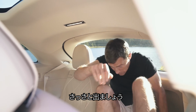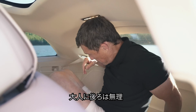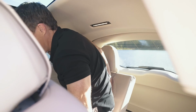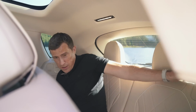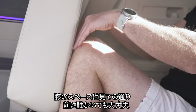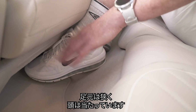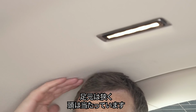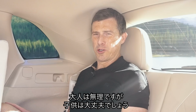Okay, bear with me. I'll just get into here. Right. Can an adult fit here in the back? Well, just put this back up. I'm going to try and move this out of the way so you can see what's going on. Knee room's tight, and this seat is, yeah, it's okay. Someone could sit here, no problem. But foot space, really tight. Headroom, it's snug. Not really for adults, this, but kids will probably be okay on shorter journeys.